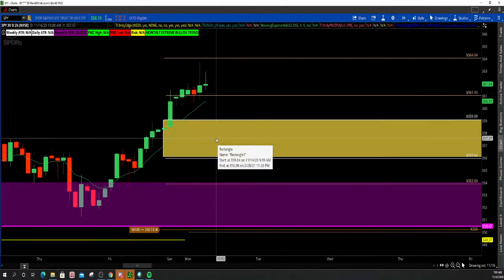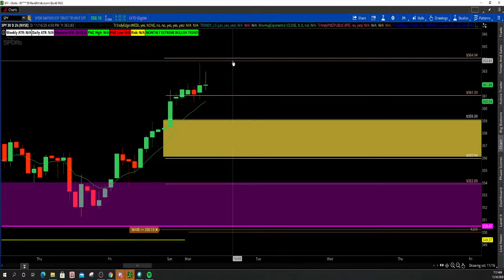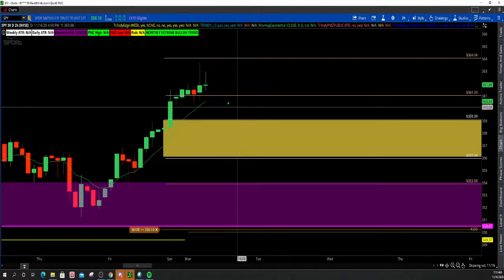If we dip back into the neutral, in the mellow, let it yellow. If it gives you an opportunity later on, say that you make money to the upside, and for some reason, let's just say we gap down on Tuesday or Wednesday.